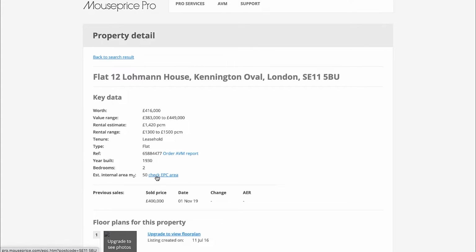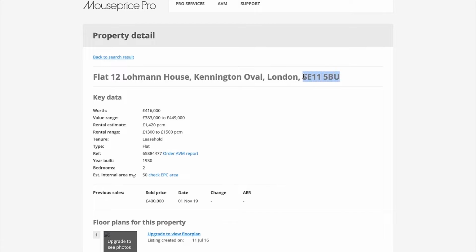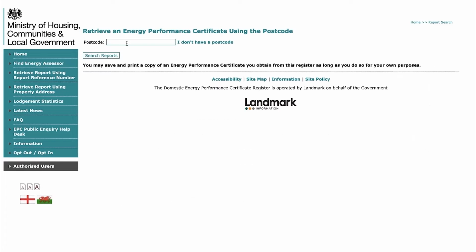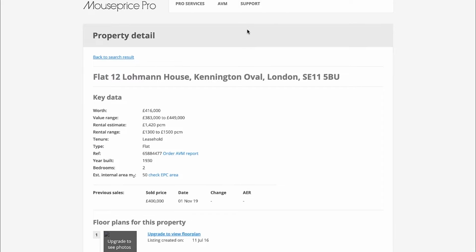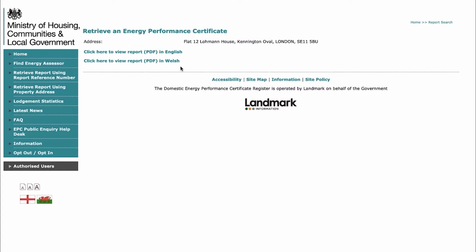So what you can do is click this button here which says check EPC. I'll open this up, and you need the postcode of this exact building. So you copy the postcode, go to EPC, click accept terms, and you enter the postcode here, click search reports, and the one we were looking at was flat 12. So we find flat 12, which is here. Click show reports, and then click the one in English unless you know how to speak Welsh or read Welsh even. And what that will do is that will actually download the energy performance certificate for that property.